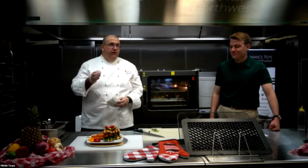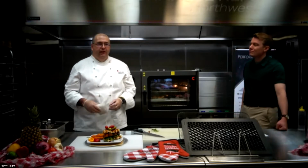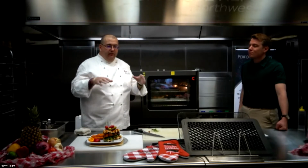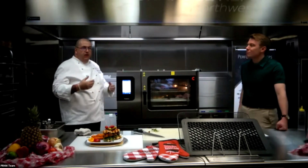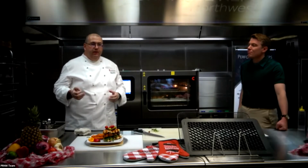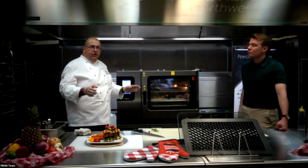So how fast, how easy, and how consistent of a product can you get with a product that Zach has from Hormel? It's never going to change, folks. So the same thing with the Convotherm Combi oven. This is going to not only speed up the cooking process for you, but also, with our advanced closed system, it's extremely energy efficient.